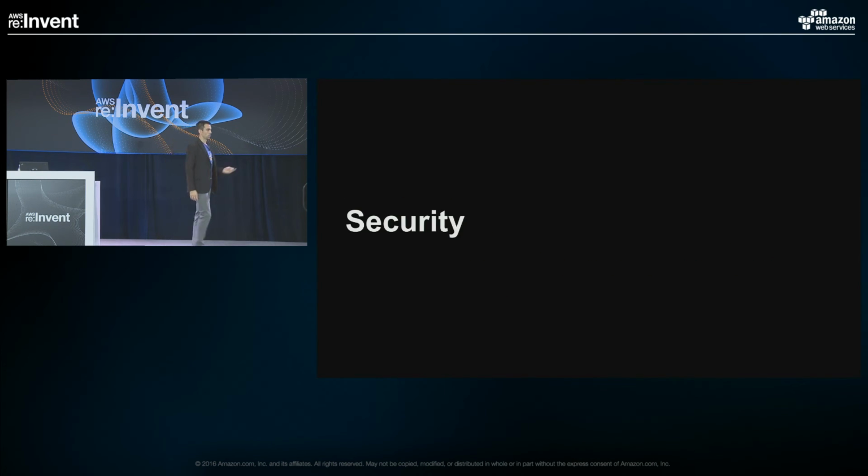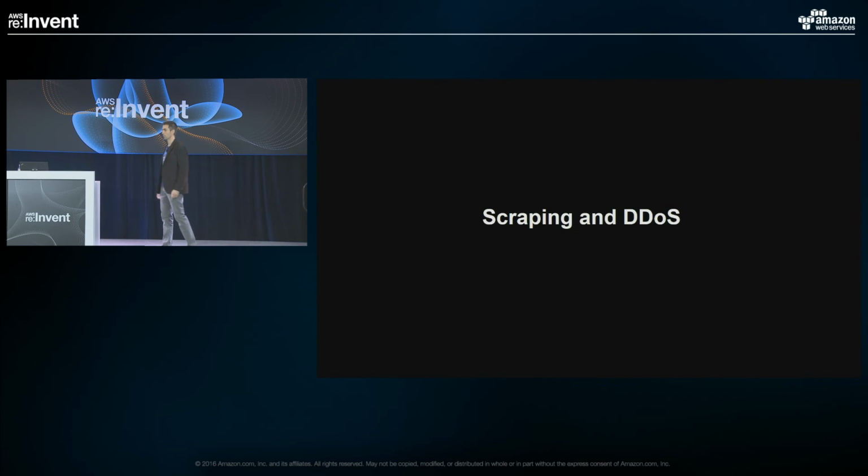And then, so now security. Now that we've talked about logs, specifically with security, I want to talk about scraping and DDoS. So scraping, if you think about the world, it's a very discrete thing.